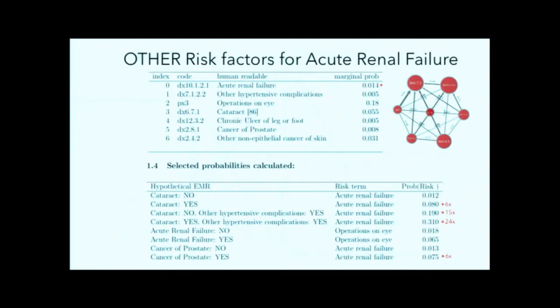complications. And so again, just to summarize that here, that basic risk is about 1.4%. Having a diagnosis of cataracts increases your risk of acute renal failure by about 6-fold. Other hypertensive complications other than hypertension, 15x, and having both about 24x. There are also more subtle effects exerted by things, for example, like prostate cancer, which creates about a 6-fold increased risk.